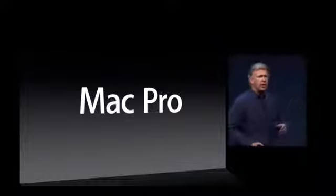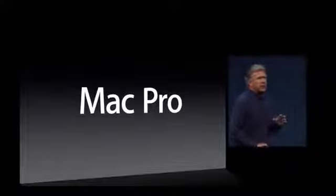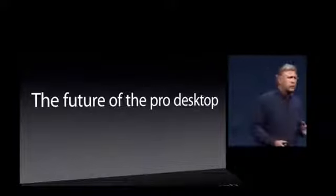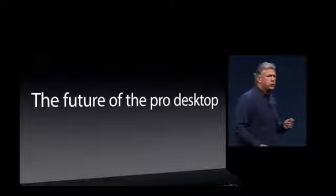Like with MacBook Air, our engineering team has spent quite a bit of time thinking about the technology available today and what could be possible for the future of a Pro desktop. What would be a new form factor, new design, new capabilities for another 10 years? And the engineering team has come up with something truly revolutionary, truly radical. And this product is so cool.